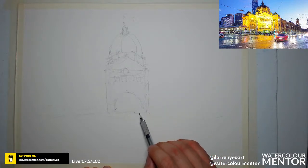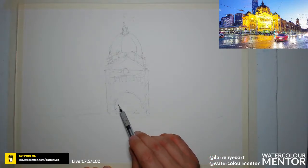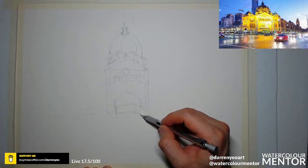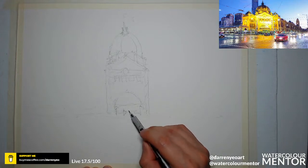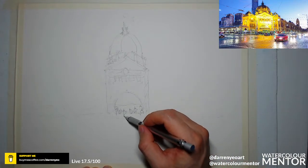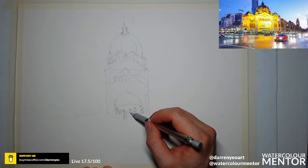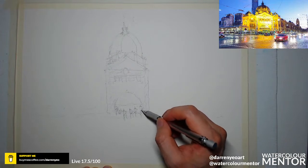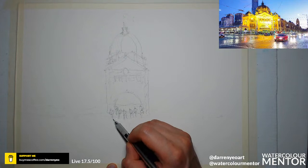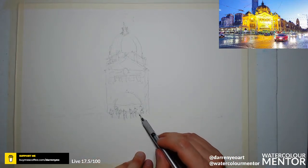That. Okay. There's a bit of that area there. Down. Okay. Got figures and people just like crowded. It's a crowded train station. There's people all walking around and doing things here. You know, just drawing in a few here, something like that. Making them a bit larger than in the photograph as well.